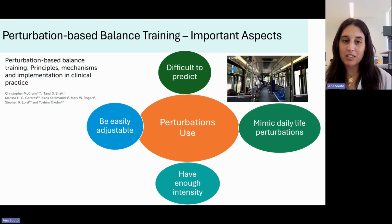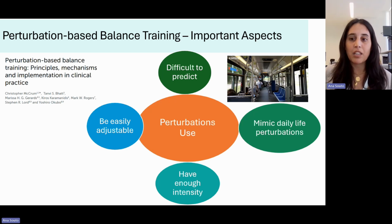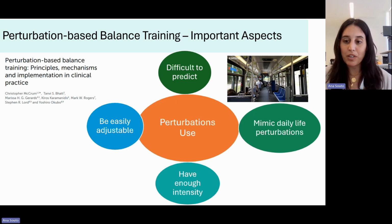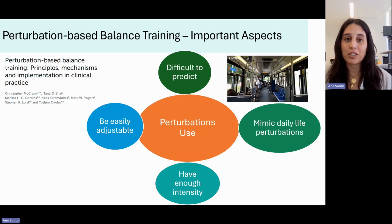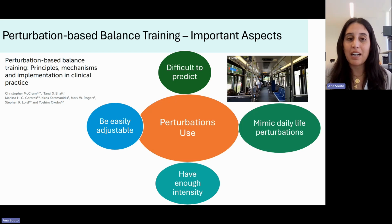So important aspects for the clinical practice. Regarding the perturbations, they should be difficult to predict. So in terms of timing, intensity, direction. If we want to train reactive balance, the patient should not know, they should react to something unexpected. If they can predict where it's going to happen and how it's going to happen, it can affect the efficiency of the training method.